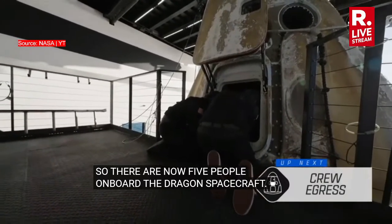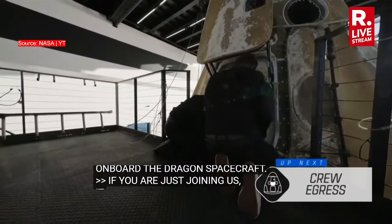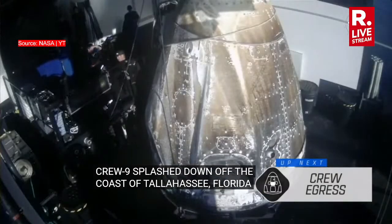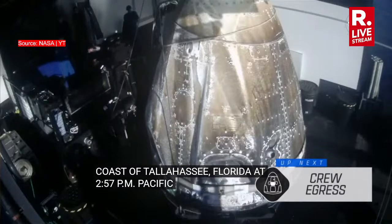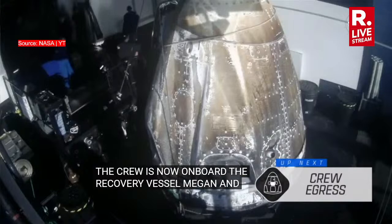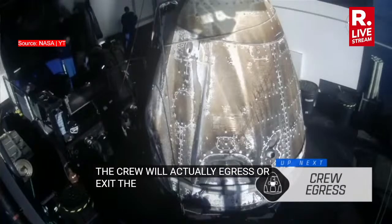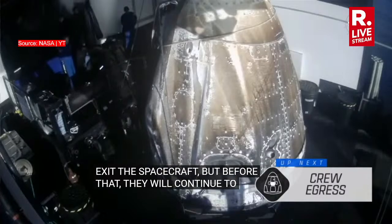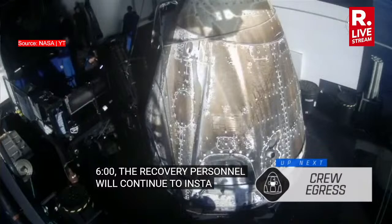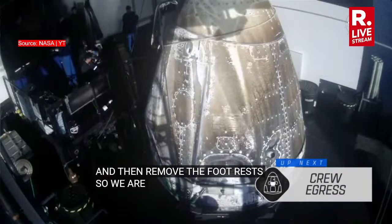And if you are just joining us, it has not yet even been an hour since Crew 9 splashed down off the coast of Tallahassee, Florida at 2:57 p.m. Pacific time. The crew is now on board the recovery vessel Megan, and the hatch is open. The next major milestone that we'll see is when the crew will actually egress, or exit, the spacecraft. But before that, the recovery personnel will continue to install that protective area around the hatch and then remove the footrests. So we're a couple minutes away from seeing the crew egress, but not too long away.